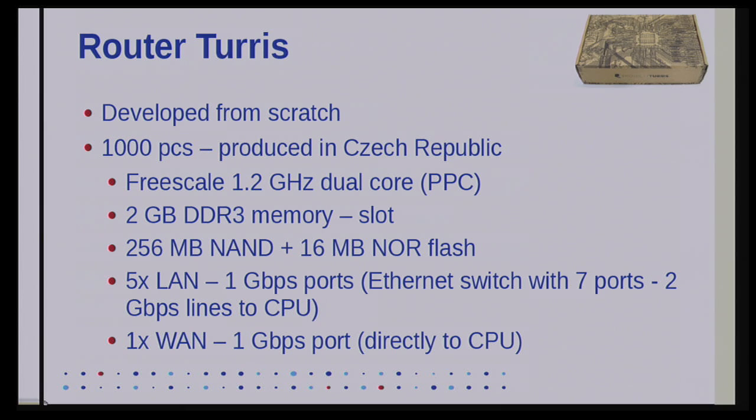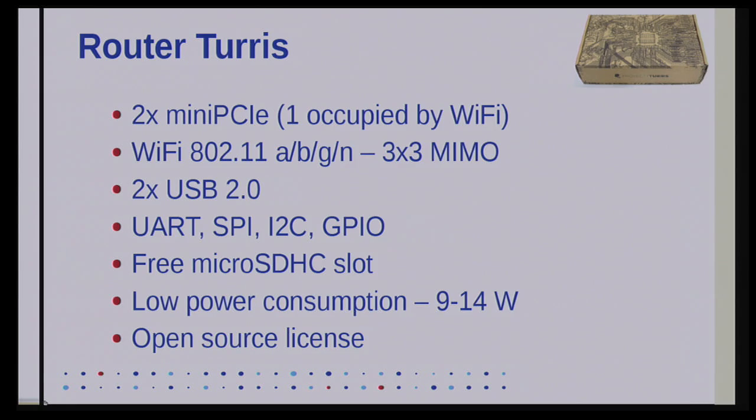But inside the heart is a Freescale 1.2 gigahertz processor, about 2 gigabytes of memory connected by a DDR3 slot, a quarter gigabyte of flash memory, which is used for the operating system, and 60 megabytes of another flash, which is used as a backup system in case anything fails. It has 5 gigabit LAN ports, which are connected through 2 gigabit lines to the CPU, and one port, which is directly connected to the CPU, so basically 6 gigabit ports. It has 2 mini PCI Express interfaces inside.